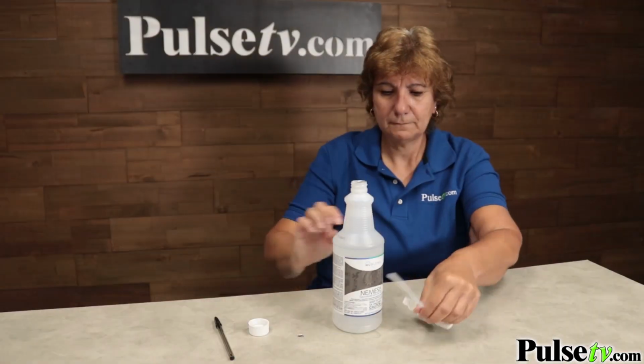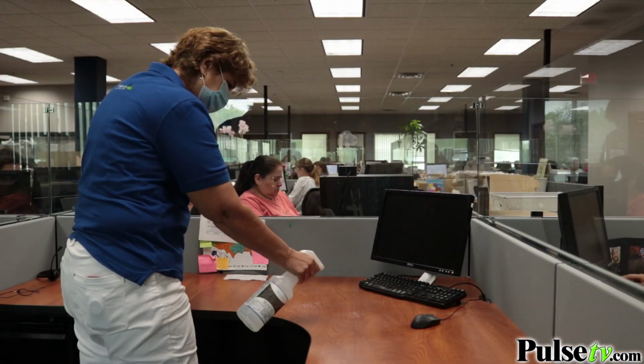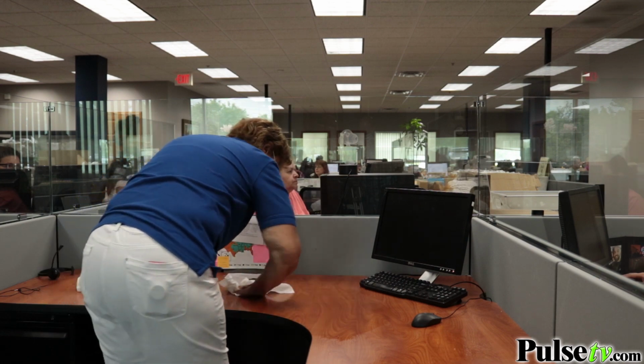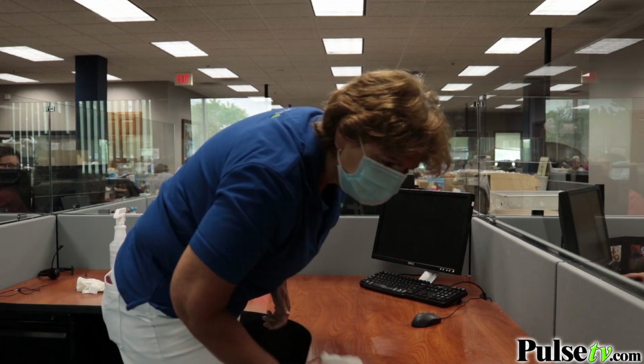When you get your kit, take the sprayer and attach it to the 32-ounce bottle. Then to use, just spray any hard surface, let it sit a bit, and then wipe clean. You've just now protected yourself and your family from 99.9% of those germs and bacteria out there.